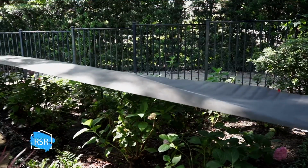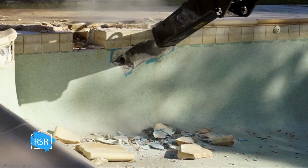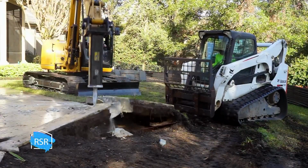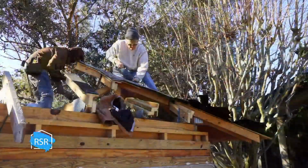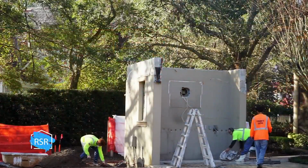It's demo day, and once Judy's hydrangeas are protected, the construction team brings in the big guns. It will take at least a week for the hydraulic hammers to clear out the pool and stone patio. Work on the cabana begins as well. With the old cabinets gone and the roof off, the easy part of the demo is over.